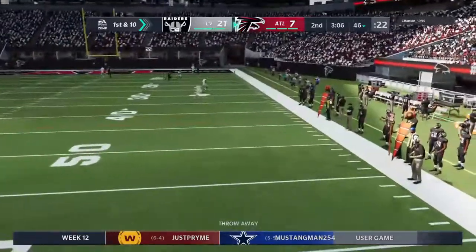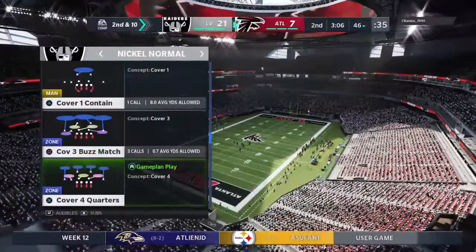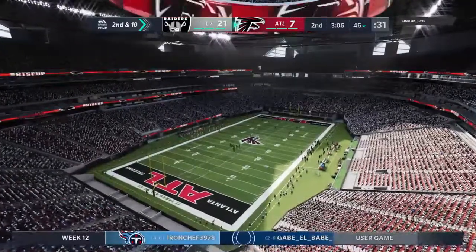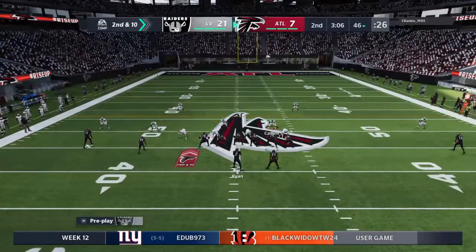Escaping the pressure right. And that's going to be incomplete. To this point, I've been impressed with the work defensively. They have not allowed a lot of receivers to run free. And there's another example, another incompletion. An incomplete pass on first down. That leads to a 2nd and 10.